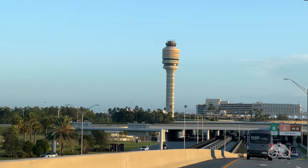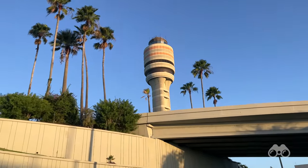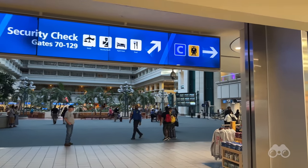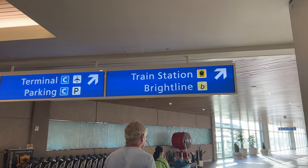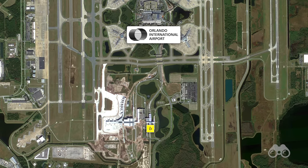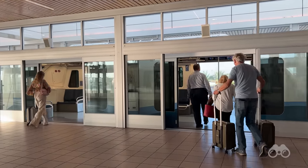Parking at the Orlando International Airport has been a bit hectic lately, with the A, B, and C terminal garages reaching capacity most mornings. Thankfully, I got in early enough to snag a spot at B parking and headed inside the main terminal. There, you'll find train icons and other signage directing you towards the train station and Brightline. Connecting the main portion of the airport to the train station, as well as the C terminal, is an automated people mover which arrives every few minutes.